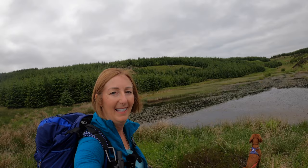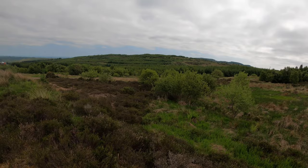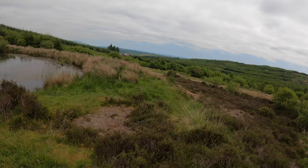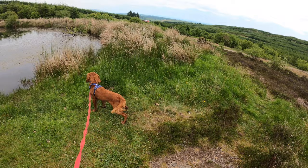So we're kind of looking for a pitch now. There's a wee burn here, and obviously there's water here. I'm just trying to find somewhere flat enough that I can maybe pitch the tent. I don't really want to be in full view, so this wee bit here isn't great, as you can see. There's just a wee bit of grass there. I think it'd be a bit lumpy and bumpy.